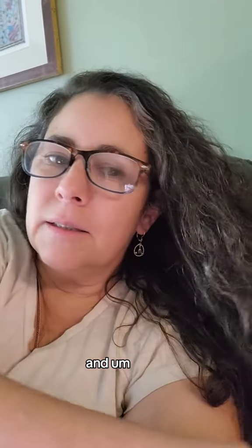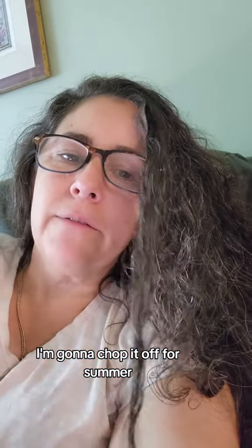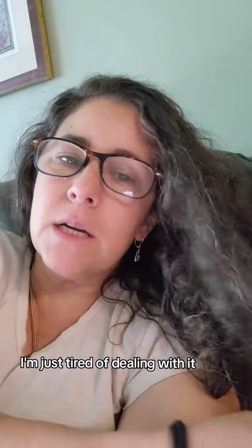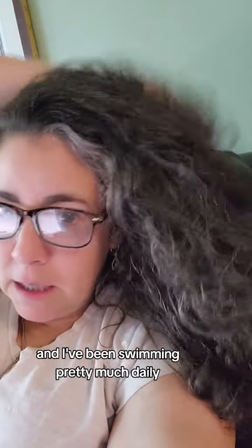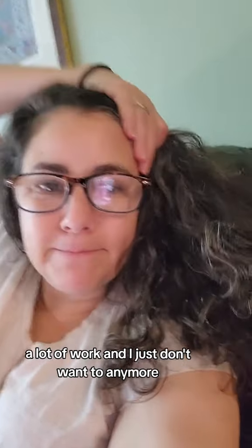And also, this is my last post with this hair. I'm going to chop it off for summer. I'm just tired of dealing with it. And I've been swimming pretty much daily, so it's a lot of work and I just don't want to anymore. But that wasn't the point.